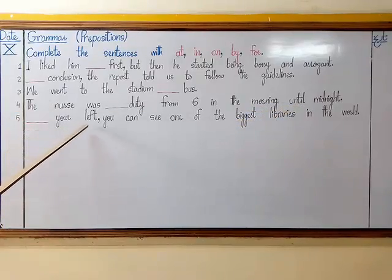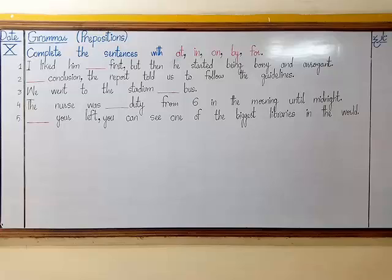Number 5, dash your left. You can see one of the biggest libraries in the world. I hope it's not difficult for you to solve these. Let's discuss with me and then we will solve them. I liked him dash first.